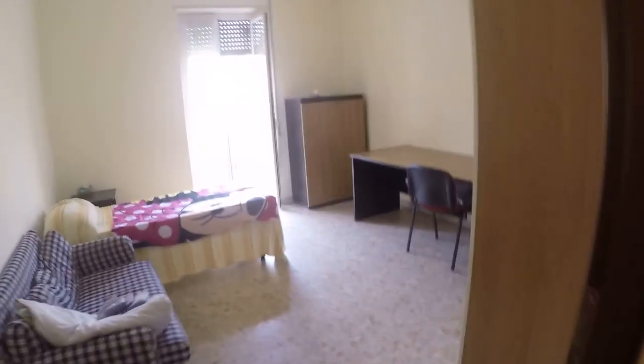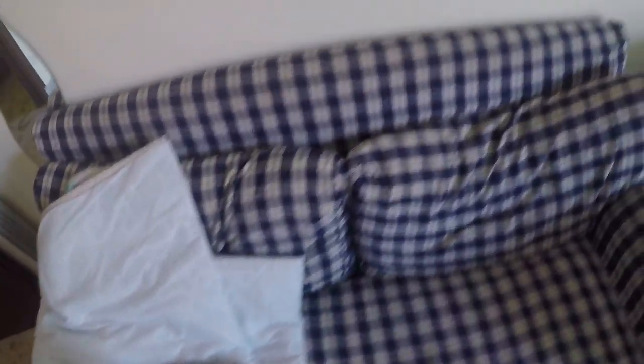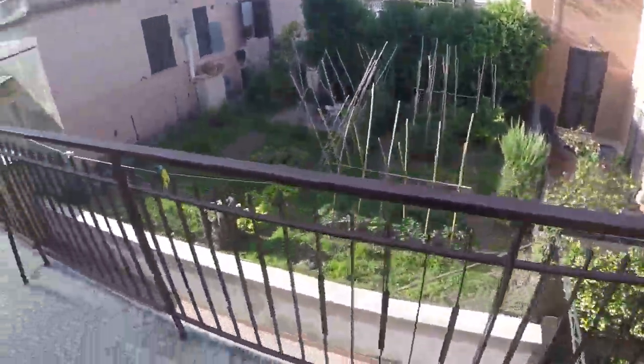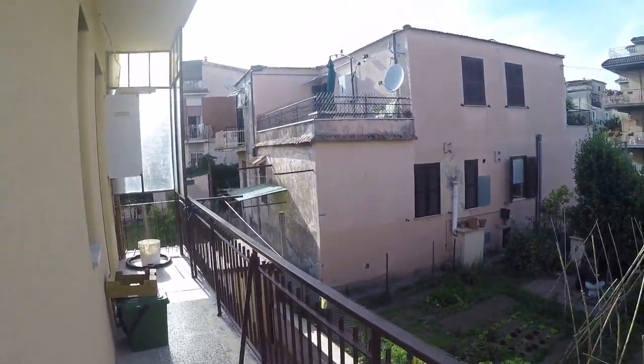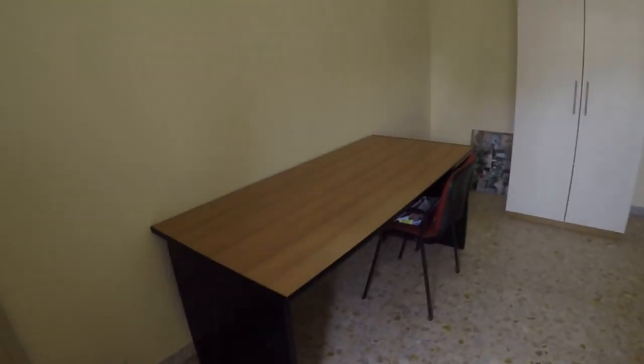Here we have bedroom number two with the sofa, this single bed, a chest of drawers, balcony also from here, this large desk, and this other wardrobe.